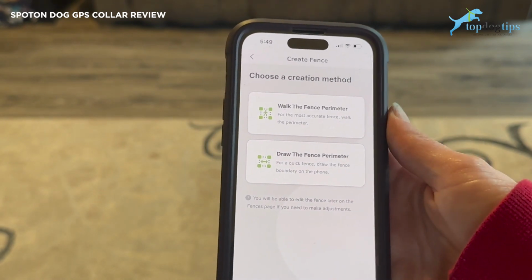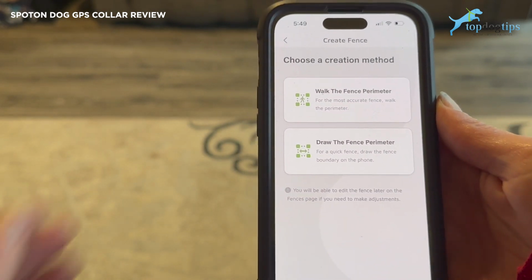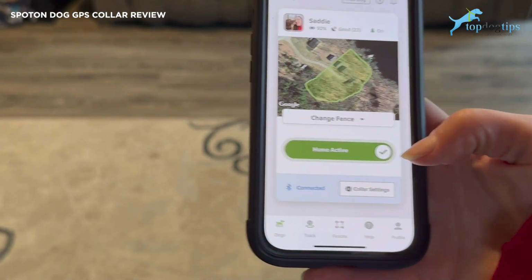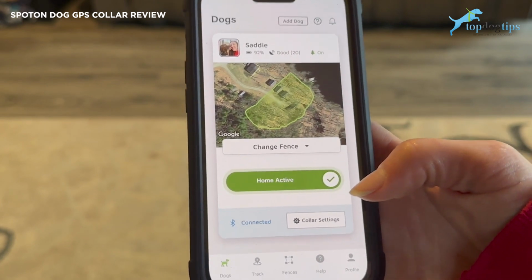You can walk the fence or you can draw the perimeter on a map. I just walked the fence and it is incredibly accurate. So I will talk more about the accuracy in a second, but you basically just walk the boundary where you want the fence to be and you take the collar with you and it draws the map.